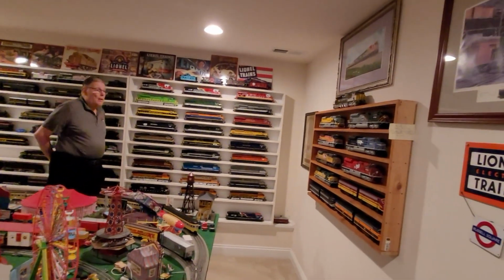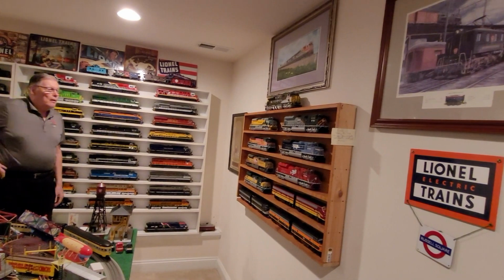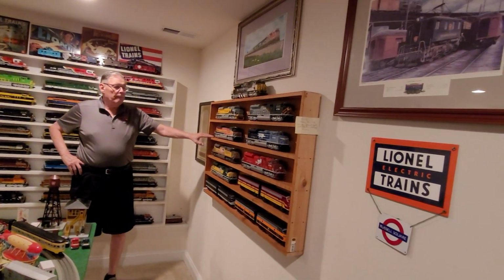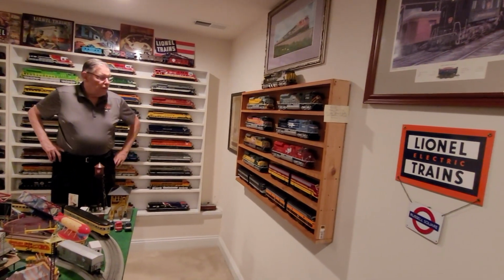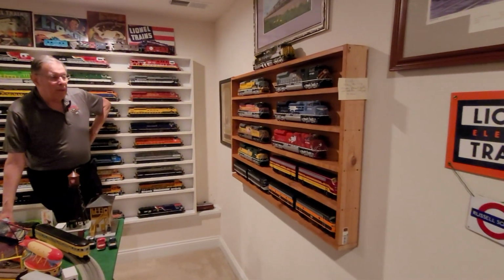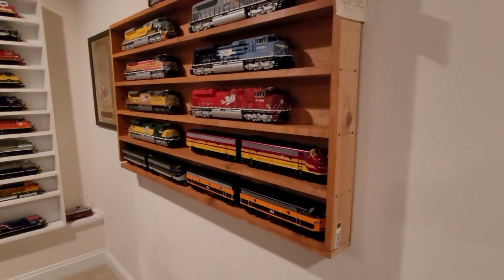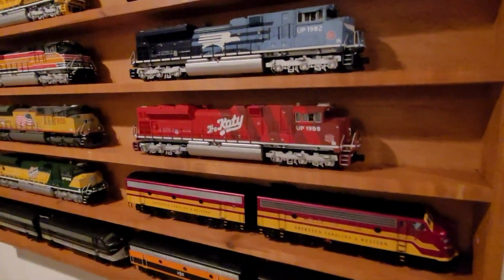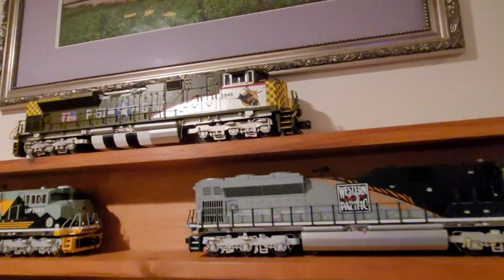And over here, these are the Heritage engines that MTH did in UP, starting with the Rio Grande, Western Pacific, Southern Pacific, and so on to Katy. And of course, this is the normal UP along with the CNW there. And of course, the three F9 units that Lionel recently did, the Aberdeen, Carolina, and Western, and the Bessemer, and of course the Reading and Northern. Those are really beautiful engines too that Lionel just did. But above that is all the engines that UP had in Heritage done by MTH, which Lionel's now coming out with.